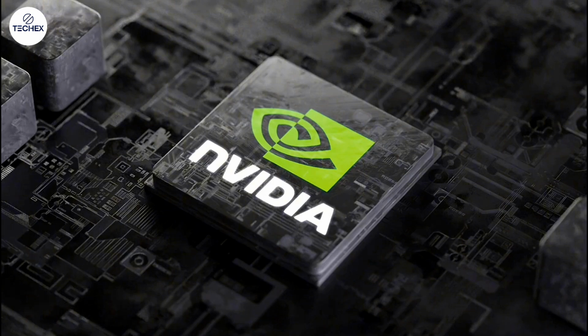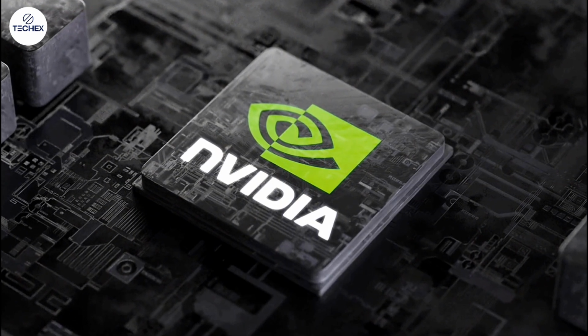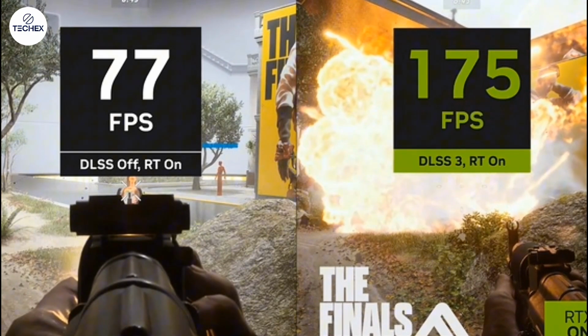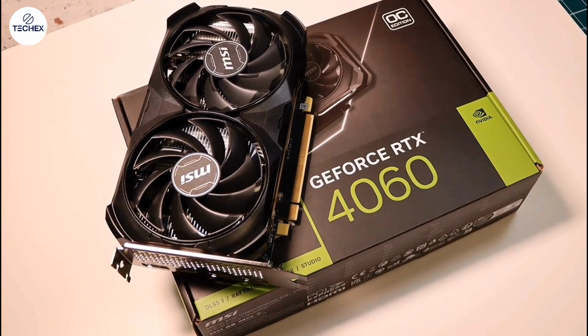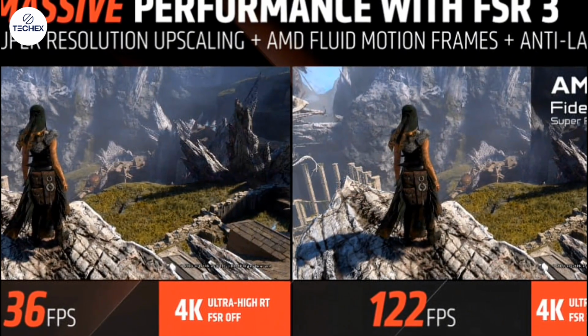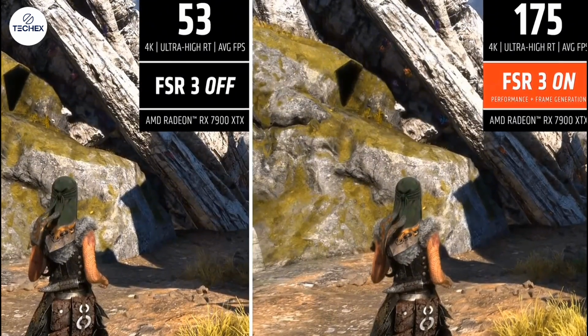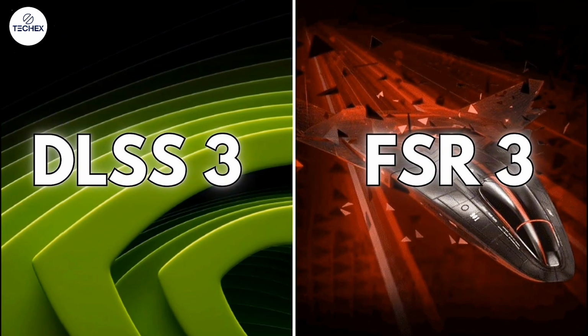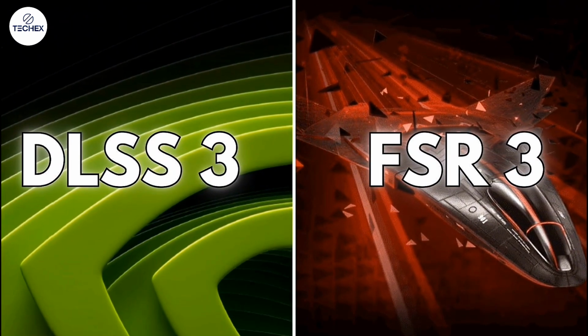When it comes to AI-enhanced features, Nvidia has the edge with DLSS 3.0. DLSS uses deep learning supersampling to upscale lower-resolution images and boost frame rates without compromising on image quality. This technology makes 4K gaming much more accessible, even for lower-end GPUs like the RTX 4060. In comparison, AMD offers FSR, FidelityFX Super Resolution, which is their alternative to DLSS. While FSR is a fantastic feature, it doesn't have the AI-powered upscaling that DLSS offers, meaning it's not as precise in enhancing image quality. In short, if ray tracing and AI upscaling matter to you, Nvidia's DLSS 3.0 takes the cake. However, AMD's FSR 3.0 is still an impressive tool for performance, especially if you're on a budget.